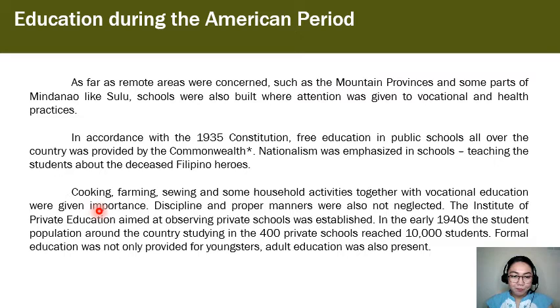So discipline and proper manners were also not neglected. The Institute of Private Education aimed at observing private schools was established. Okay, so there are increasing student population. 400 private schools reach 10,000 students. Formal education was not provided for youngsters. Adult education was also present.